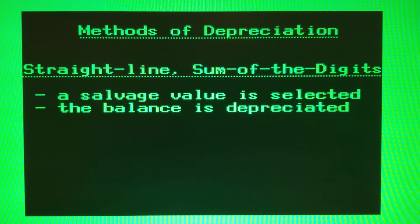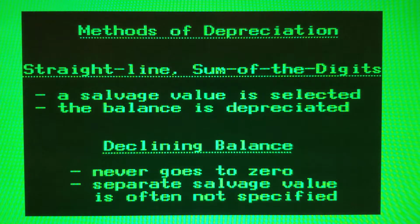With the straight line and the sum of the digits methods, a salvage value of 10 to 20% of the original is often selected, and the balance, the depreciable value, is depreciated. But since the declining balance method never goes to zero, a separate salvage value is often not specified.